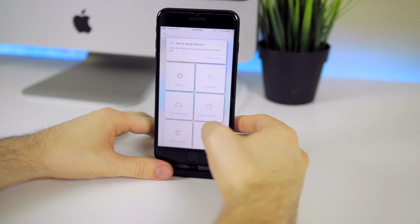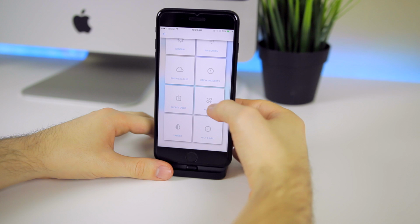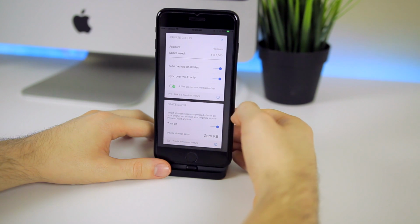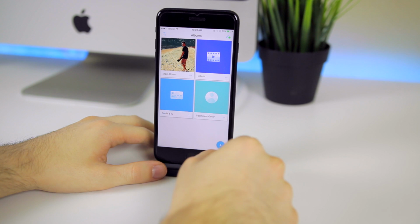The application is free, but it also has a premium plan where you can save the photos to the private cloud server, get break-in alerts when someone enters the wrong password, disguise the app as something else, and more. I'm on the trial for the premium version right now, but I'm not going to upgrade to premium just because free is just good enough for me.